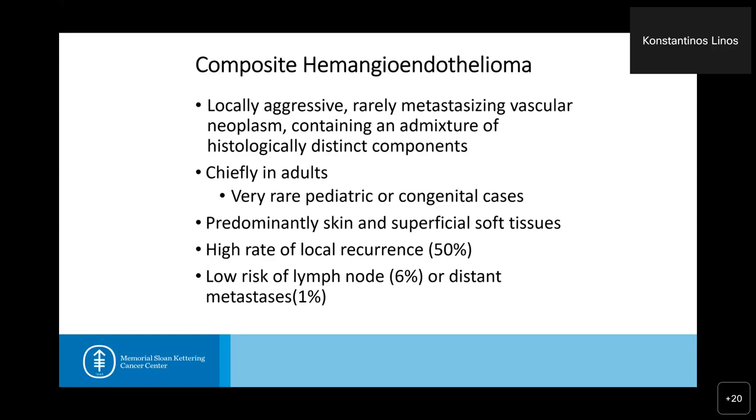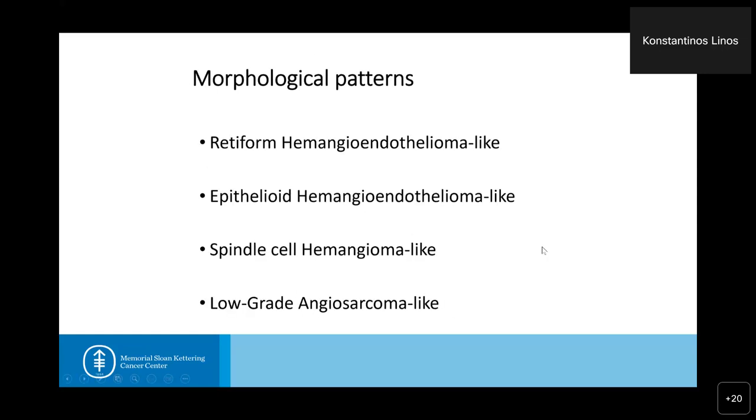And that's why this patient should be referred to centers of excellence where there are surgeons trained in mesenchymal neoplasms, pathologists trained in mesenchymal neoplasms, and radiologists and radiotherapists trained in mesenchymal neoplasms. Otherwise, you don't provide standard of care. Of course, I understand it can be difficult in some circumstances, but you have to be aware of these limitations. Now, as I told you, composite hemangioendothelioma has different patterns.